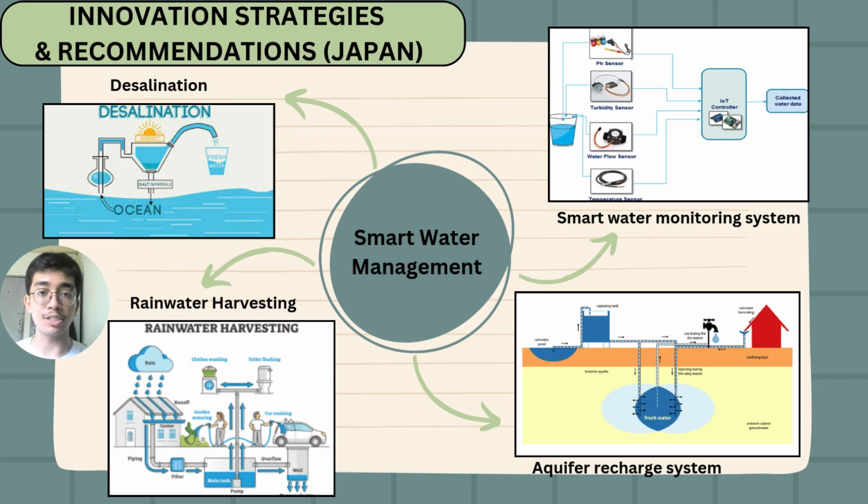Second, we have aquifer recharge systems. Building managed aquifer recharge, or MAR, systems that collect excess surface water during rainy seasons and inject it into underground aquifers using natural methods such as creating recharge basins and artificial wetlands to enhance groundwater replenishment while also maintaining ecological balance.